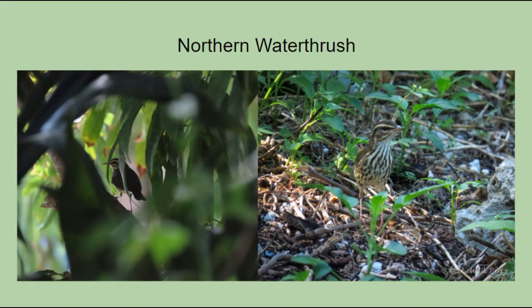So here I actually got quite a few photos of these, but I'm only posting two here. This was really cool to be able to see the northern waterthrush. I got to see him walking around, and they bob the tail constantly, which is indicative of this bird for ID. I know the Louisiana is similar, but I think it's a little bit lighter and they look a little bit different. But yeah, this was really cool.